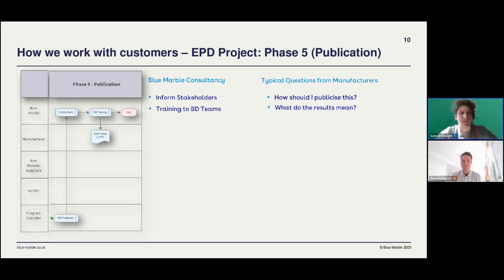Very interesting. Yeah, it's good to get into the depth of your result, because I suppose it almost doesn't make a difference which way you're going to be doing an EPD and an LCA. These are the steps that you're going to have to really follow and get stuck into. So that's very clear.